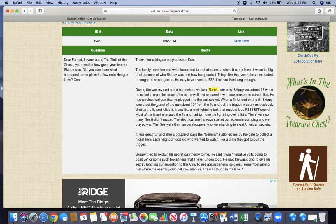During the war, my dad had a barn where we kept Bessie, our cow. Skippy was about 16. He nailed a large, flat piece of tin to the wall and smeared it with cow manure to attract flies. So it's a really funny story, but I'm going to stop reading there. So he's talking about his dad had a barn where they kept their cow, Bessie. So again, and then he's talking about cow manure, just like in the chapter in The Thrill of the Chase, how he fell and smeared his pants with cow manure.